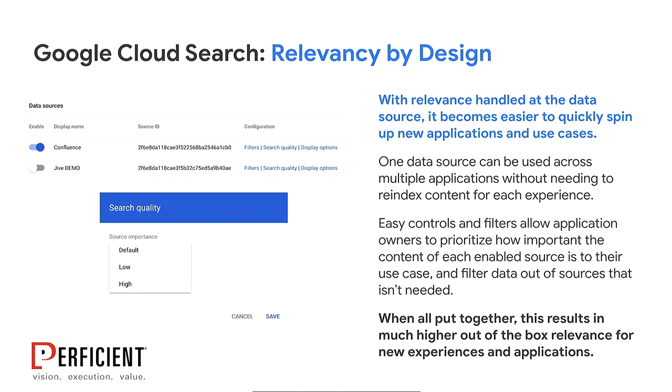Google Cloud Search allows us to, out of the box via just a toggle, turn on whether a data source is available for an application. And then B, we can set the importance for that data source as part of the application itself. So for engineering search, maybe I don't care about policies as much as I care about source code. For enterprise search, maybe I don't care about source code as much as I care about policies. Very simple little tweaks we can do in order to tweak the relevance after the fact without having to change my queries and change my logic and so on.